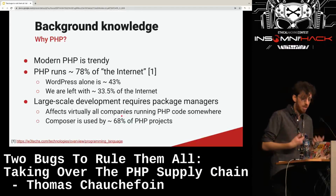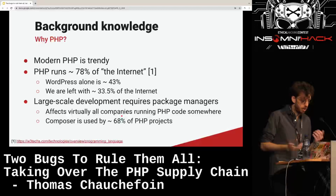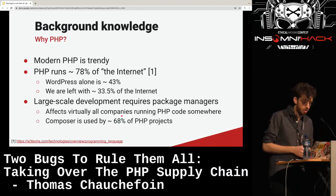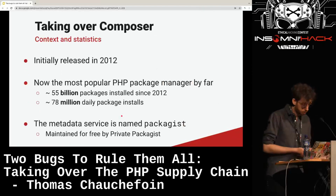And you need package managers. Like in real life, you need to include some open source software in your own project, so you need a package manager. And Kai from a team estimated that around 70% of all the PHP projects are using Composer. So let's say if we take over all the package managers of the PHP ecosystem, we could maybe break into something around 20% of the internet, which is a lot. So we'll show you how we took over Composer.